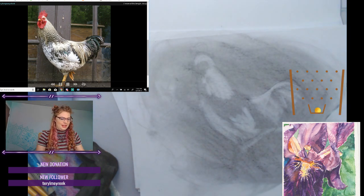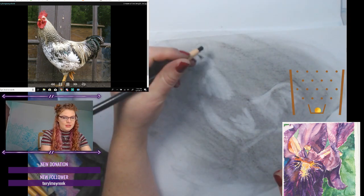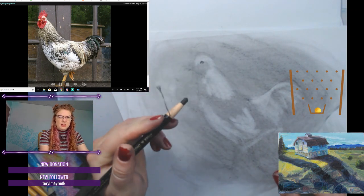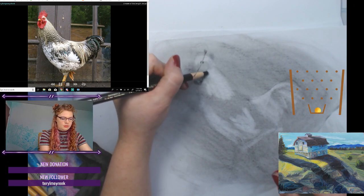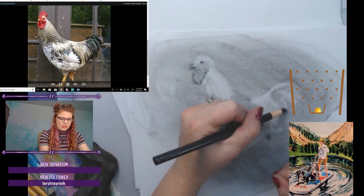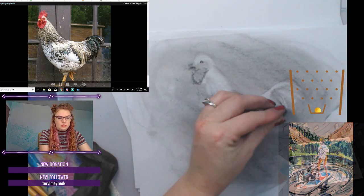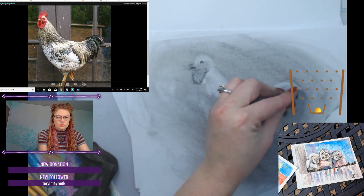All right, I only have 2 minutes left. 3 minutes. I got 3 minutes. I can do this. So then I'm gonna do something where I block out the color. So I'm gonna squint at it and get those darker shades. I might even use this guy.